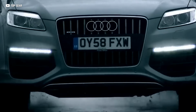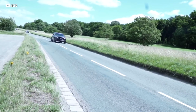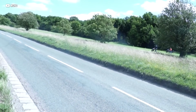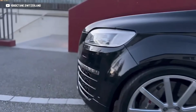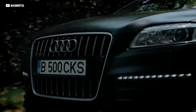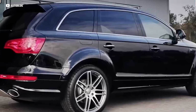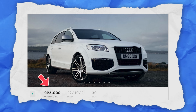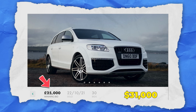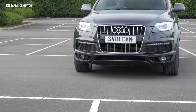flagship SUV. They claimed it used technology from the R10 TDI Racer, and with 493 horsepower and 738 foot-pounds of torque on tap, sport-tuned stiffer suspension, and carbon ceramic brakes, we're inclined to believe them. Now, not a lot of these were made, but most people don't even know that they exist, meaning they're still cheap. Unfortunately, plans to sell the top dog Q7 V12 here in the US got canceled at the last moment. But if you live anywhere where they were sold, snag one for 25,000 pounds or roughly $31,000 US. And once you can import them in the States in about a decade, you're gonna have the sickest ride ever. Or dare I say, ideal.